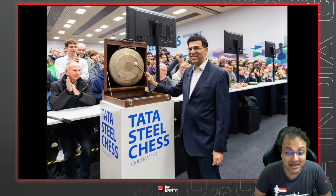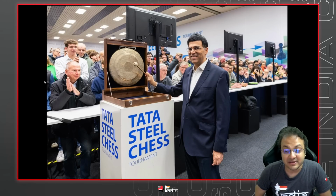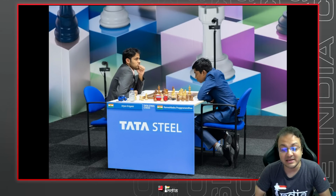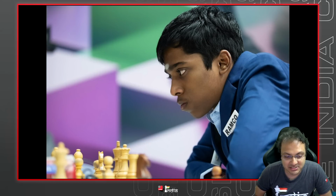This is Vishy Anand, who is hitting that gong. This is a traditional Vaikanzi gong there, and that signals the start of the round. We also had an Indian clash between Arjun Erigaisi and Pragnananda. Very interesting game, but it remained equal throughout and ended in a draw. That's Arjun, and that is Prag, very focused.